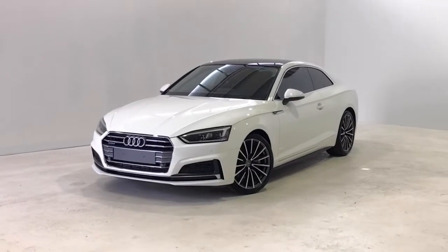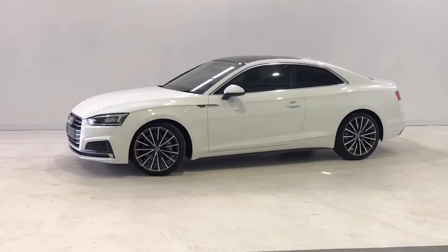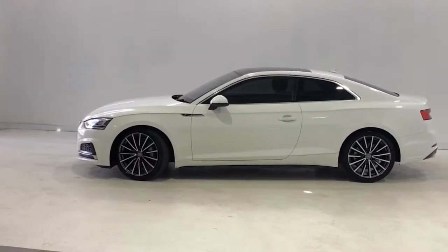Introducing the 2017 Audi A5 Quattro S-Line. This sporty yet elegant looking coupe is in immaculate condition, having done only 28,330 kilometers on the odometer.